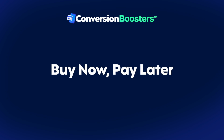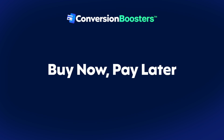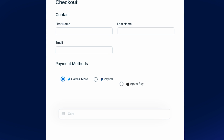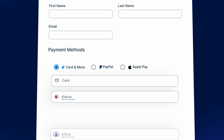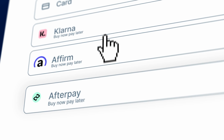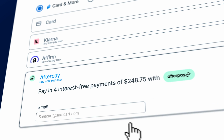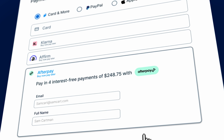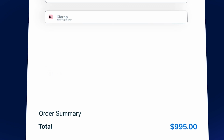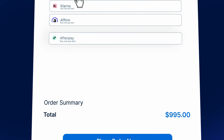Our third conversion booster is Buy Now, Pay Later. A few weeks ago, we built in Affirm, Klarna, and Afterpay support for all of your checkouts. This is one of our biggest checkout page optimizations to date, giving you the chance to close 30% more sales than you were before by allowing your customers to take a payment plan on your most expensive products and services. Now, even your most expensive products will be easy to sell.